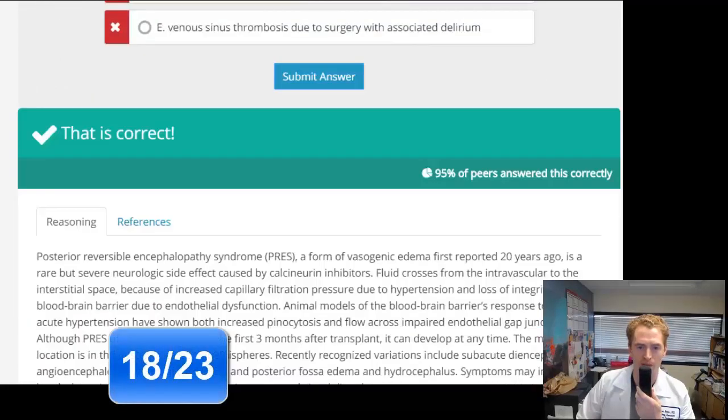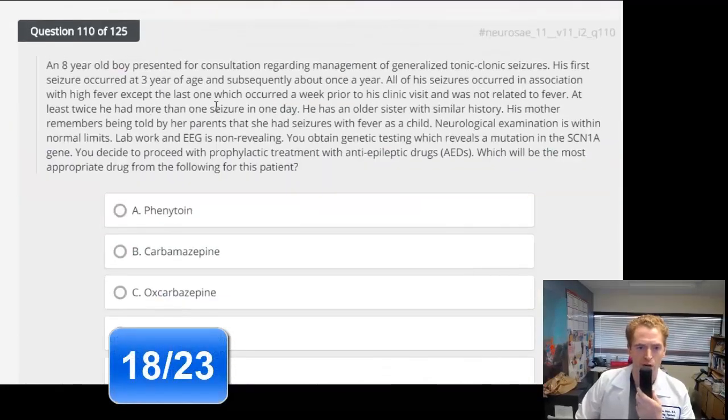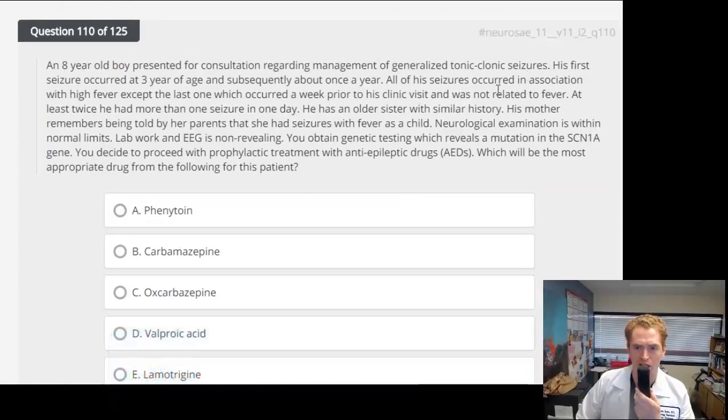Pretty straightforward there. Okay. An 8-year-old boy presented for consultation regarding management of generalized tonic-clonic seizures. His first seizure occurred at 3 years of age and subsequently about once a year. All his seizures occurred in association with high fever except the last one, which occurred a week prior to this clinic visit and was not related to fever. At least twice, he had more than one seizure in one day. He has an older sister with a similar history.